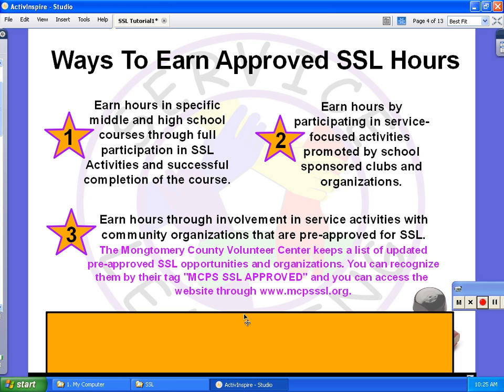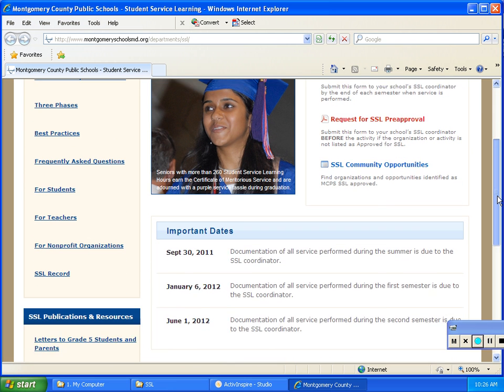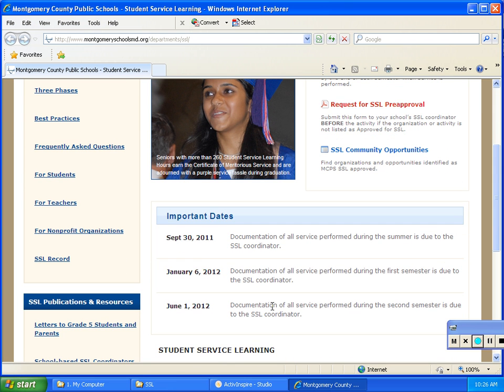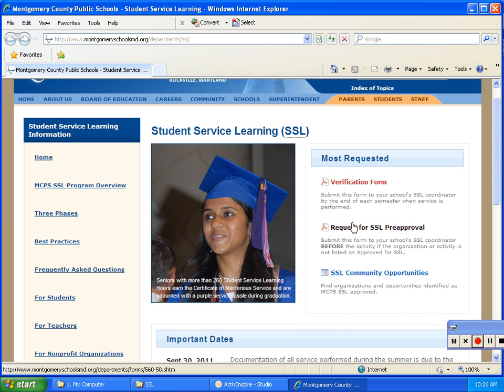The Montgomery County Volunteer Center keeps a terrific list. Let's look. Anytime you want, you can find this list by going to mcpsssl.org. Montgomery County's service learning website has lots of good information, like due dates. You can see they are county-wide. More information about earning SSL, links to pre-approval and verification forms, and a link to the Montgomery County Volunteer website disguised as SSL opportunities.